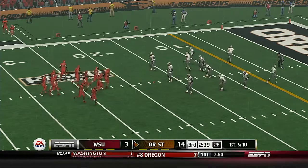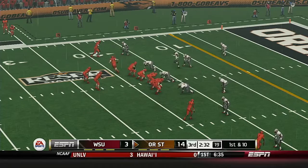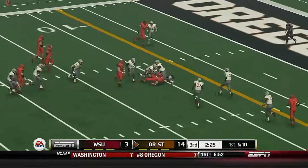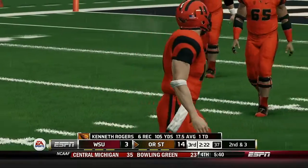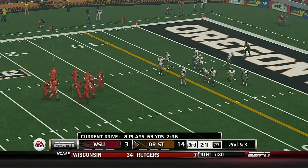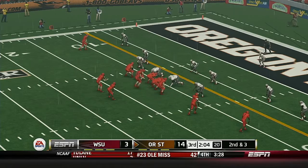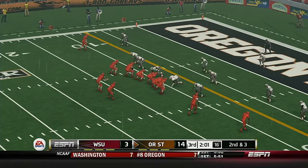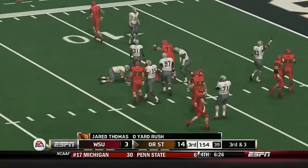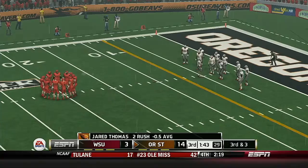Play number 8 on the drive. There's a strike complete. He's down. That'll bring up second and 10. They need about 3 yards to get the first here on second down. Taken down at the 11. No gain. Third down. 10th play of the drive.